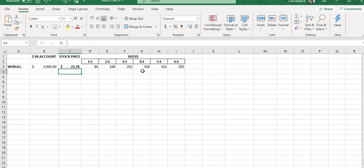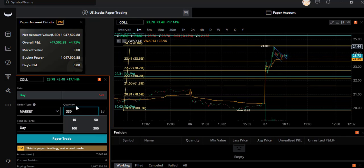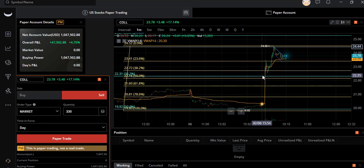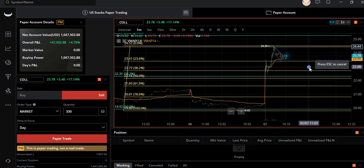We get 2 to 1 or 3 to 1 or 4 to 1. We can buy 330 shares. Let's just go in 330 shares. We can still get something from this, even though it's a high. But we're waiting for it to do that pop and then drop. And we are looking to get out somewhere around here. But to be on the safe side, because our support resistance is right here, we might just, to be on the safe side and to be green, come out somewhere around here.